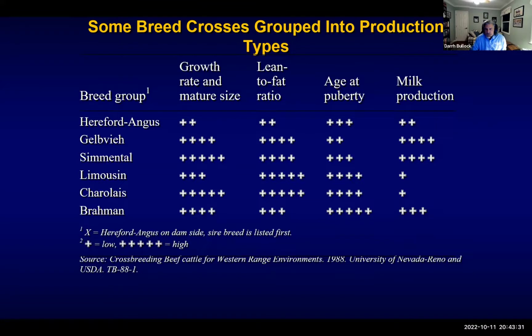Don't pay too much attention to this, because what I did was go back in my archives and dig up the original slide that I put together. This is the data from the Meat Animal Research Center that shows how the different breeds compare for a few traits. I thought it was pretty interesting how everything panned out. They had Angus and Hereford grouped together, and this is from 1988. Dr. Larry Cundiff at the Meat Animal Research Center initially put this together to give producers an idea, with this table of X's or pluses, of how the breeds compared.